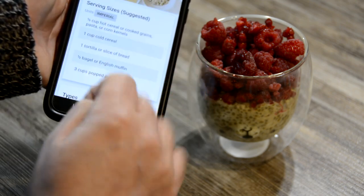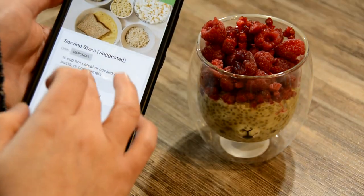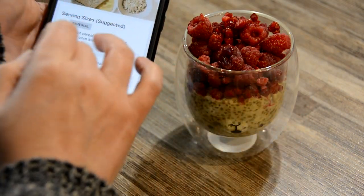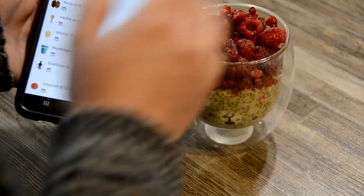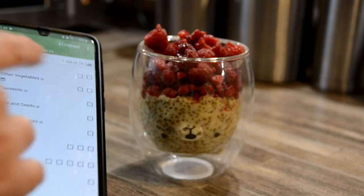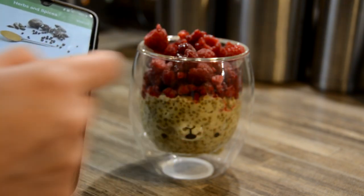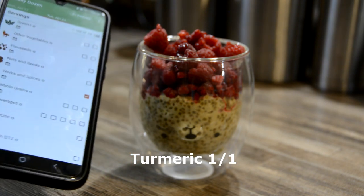And then for the whole grains, it recommends half a cup of hot cereal or cooked grains, or one cup of cold cereal. So obviously this isn't a full cup, so we've probably only done about half of a whole grain there. So we'll come back to that a bit later, when we've added in some more grains that will constitute a full portion. Oh, and I almost forgot that we did actually include a quarter of a teaspoon of turmeric in the mixture, which is why it's that off yellow colour. So I will also tick the herbs and spices for the day.